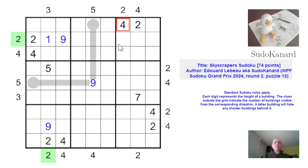Because 4 can only hide 1, 2, and 3. And 1 and 2 are not available, so this 4 will only hide the 3, or it's followed by the 9, but it's not followed by the 9. So it has to hide the 3, and now it's either followed by a hidden building, which will be 1 or 2, in this case only 1, or it's followed by the 9. So this is 1 or 9, and 9 is either here or there.